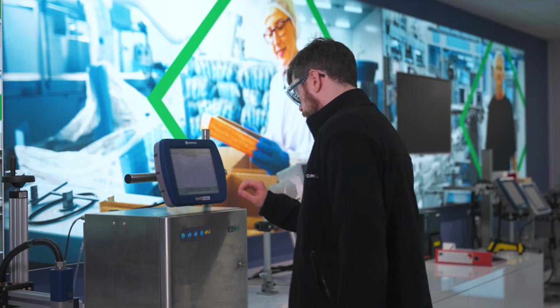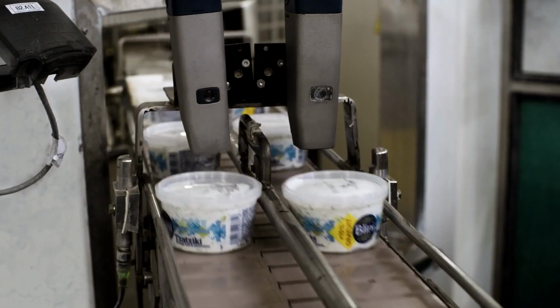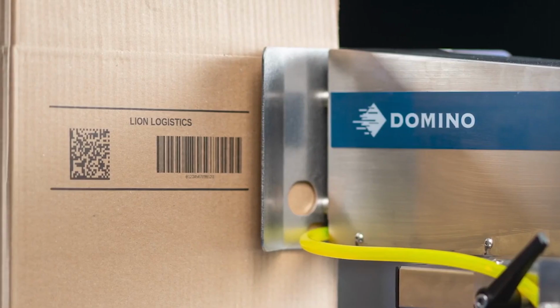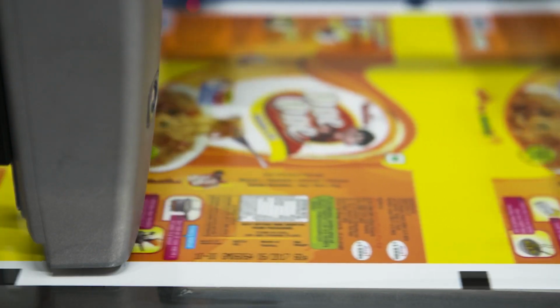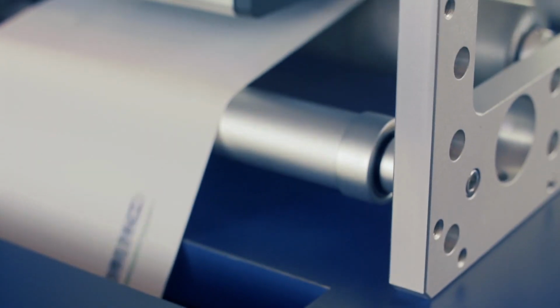Domino Printing Sciences operates in 120 countries, employs more than 3,000 people worldwide, and we serve a diverse range of industries from construction through to pharmaceutical, food, beverage, dairy, so quite a diverse range of different industries with our products. Domino has a diverse range of technologies, some of which acquired throughout our history, some of which we've developed ourselves. We have continuous inkjet printers, laser coders, digital label presses, pallet labelers, and many others within our portfolio.